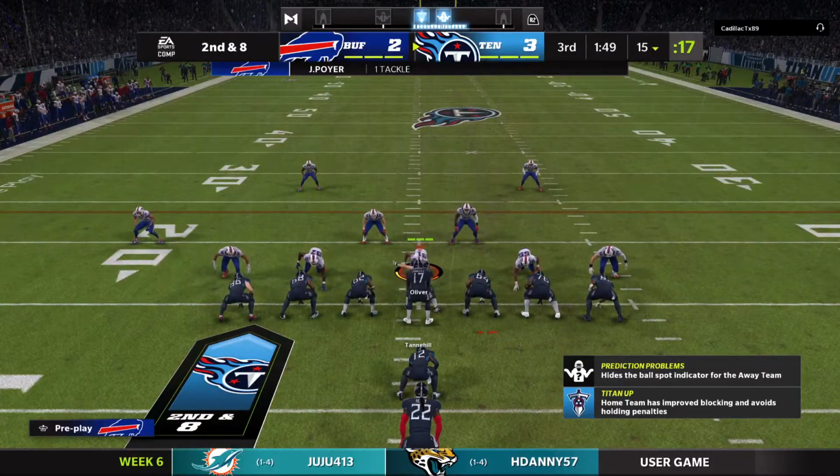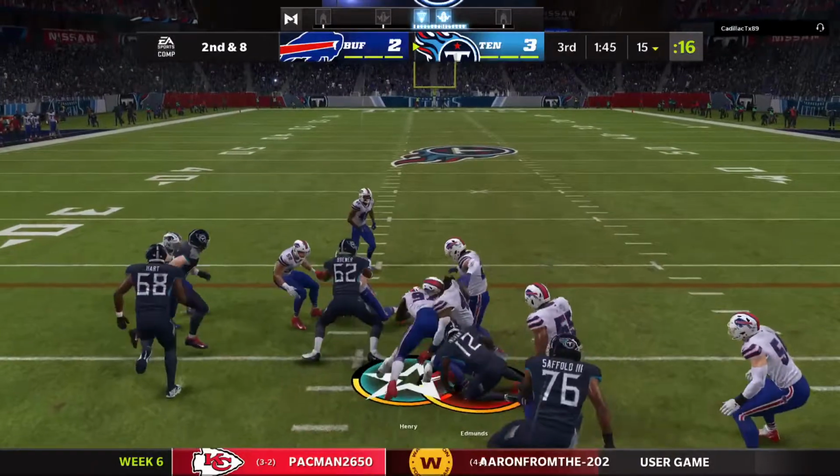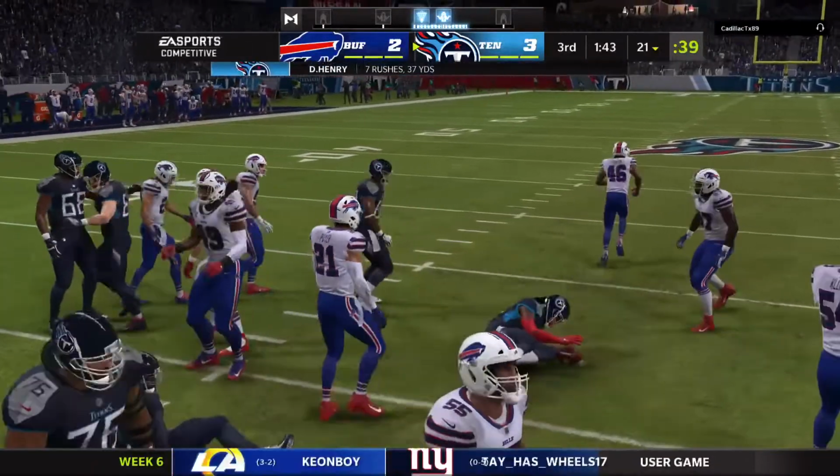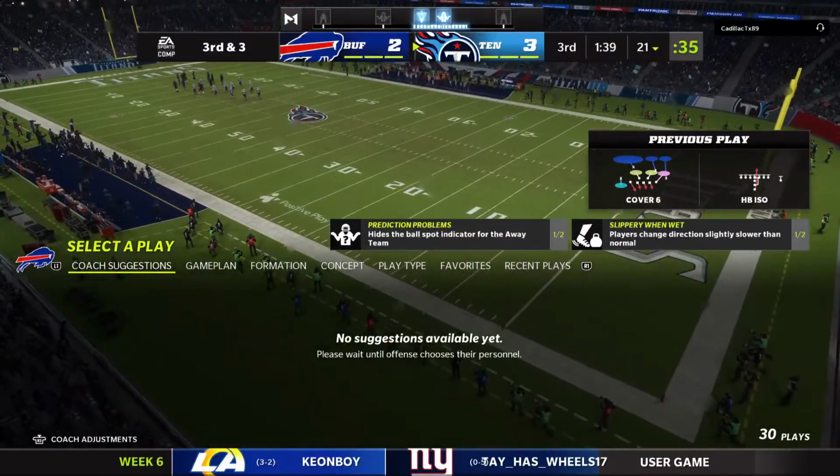But how about the guy who made the play? We often talk about where they take a good first step or not. Many times you just don't take any step. Just get your feet moving, get your body going. And then once he made the read, he was able to make the play.